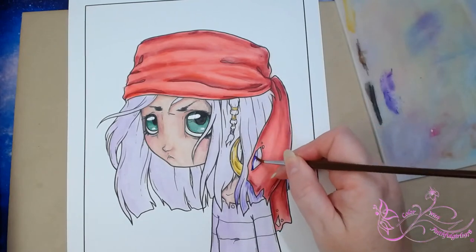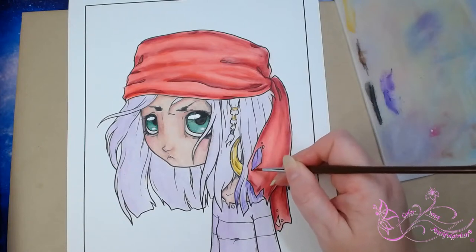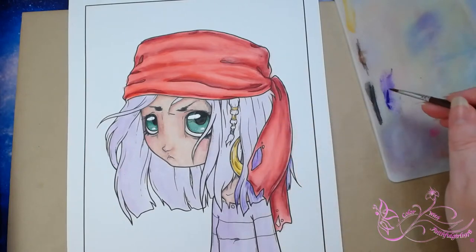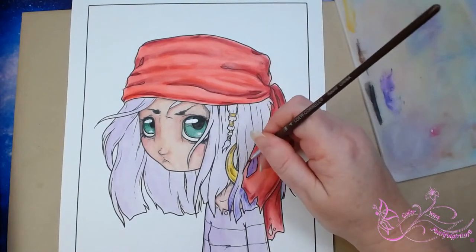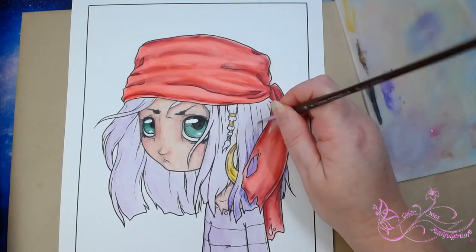That was too much color on that brush. Too much water there. It's alright, it's going to be nice and dark in there anyway. So flicking from these dark areas.